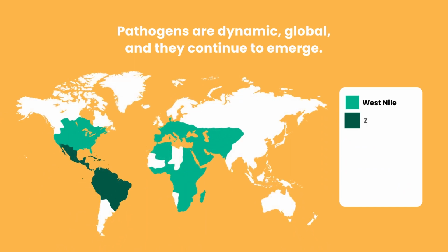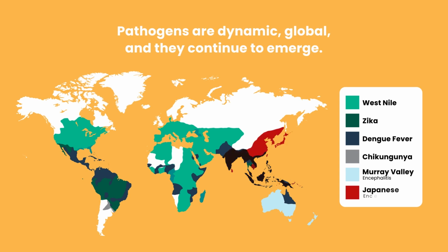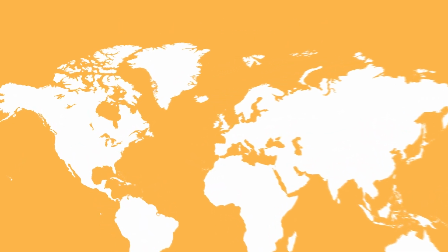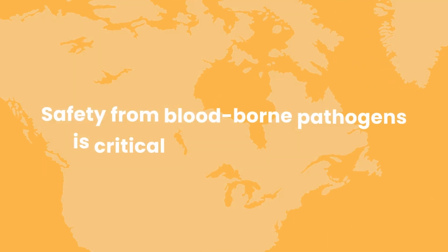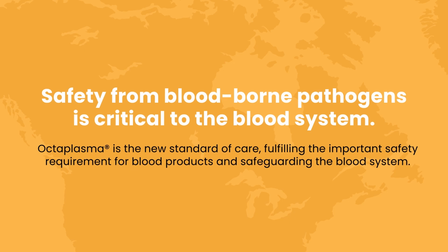The ongoing emergence of pathogens highlights the importance of ongoing surveillance and response efforts to minimize the impact of these diseases. Current reactive screening for pathogens is impractical and does not account for emerging viruses or viruses not screened for. A proactive approach is needed to stay one step ahead. Safety from blood-borne pathogens is critical to the blood system. Octaplasma is the new standard of care, fulfilling the important safety requirement for blood products and safeguarding the blood system.